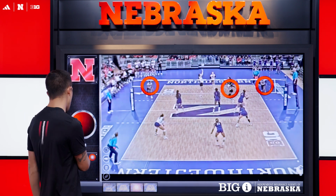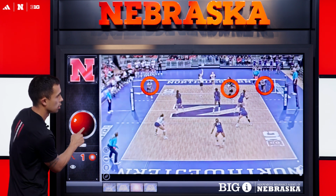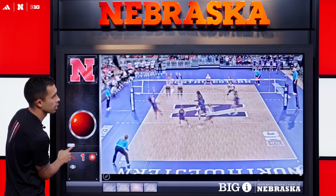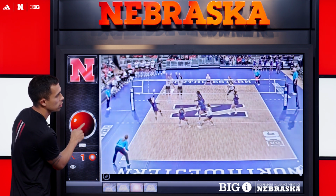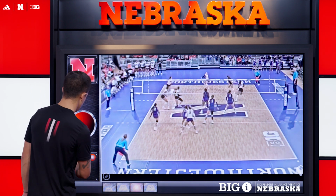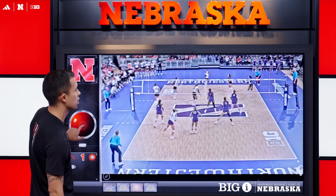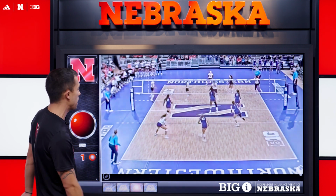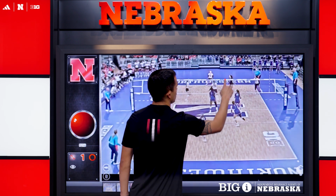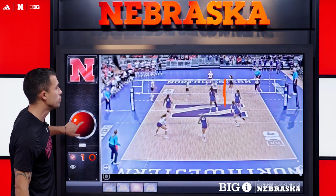The big part for Andy is when she comes down running, she's going to open to the court and find where Olivia digs this ball and is able to run to a space on the net, and we call it the gap or the B zone, right in here between these 2 blockers. So try to run in between the 2.